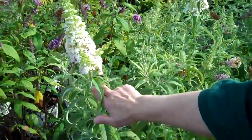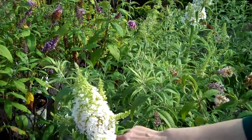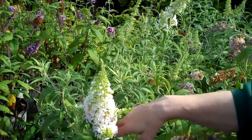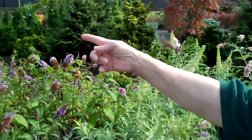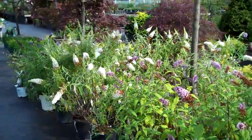I absolutely love this, and although it's white, white can be so striking in a garden. White also, just as a side note, is something that you notice more in the evening at dusk. If you have it up near a patio, for instance, you're going to notice it more in the evening hours. And looking down here, we have more whites and purples, and there goes a butterfly right on cue. That was pretty neat, and that was a monarch.